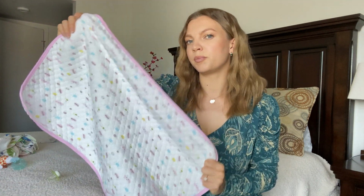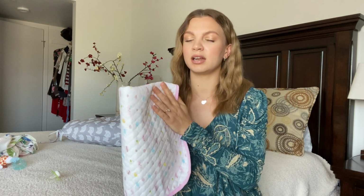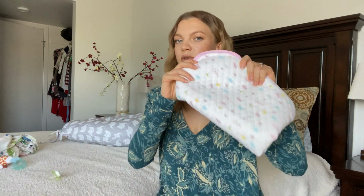So next item that I have over here is more of a miscellaneous item. This is a waterproof changing pad. That's something I would put down if I need to change her and it's not on her changing table. I can put it on the bed, or I would put it in her bassinet in the beginning, or in her stroller. So yeah, this is a changing pad. I really like it. It came in a set of 3 and we're still using it, and it's still doing just great.